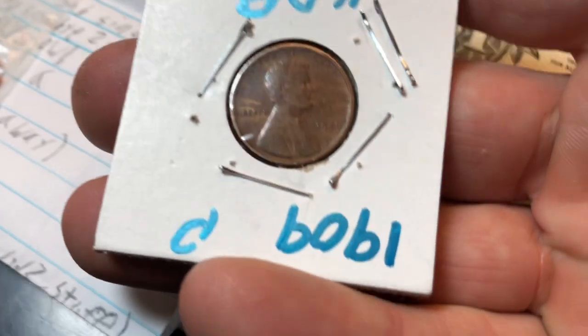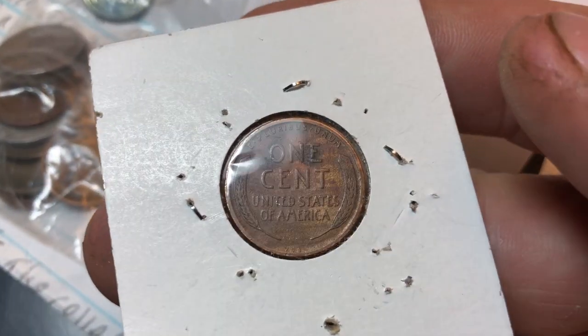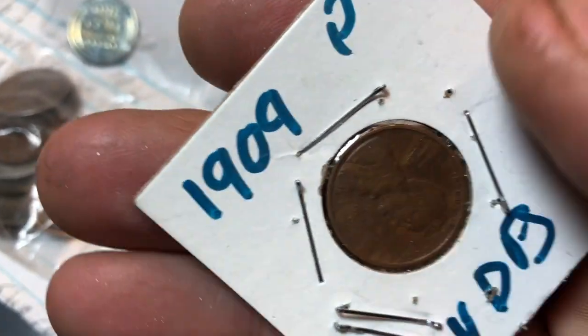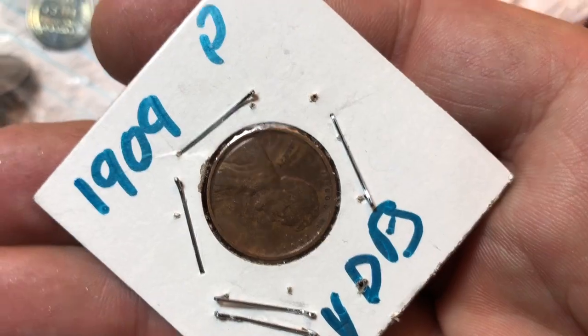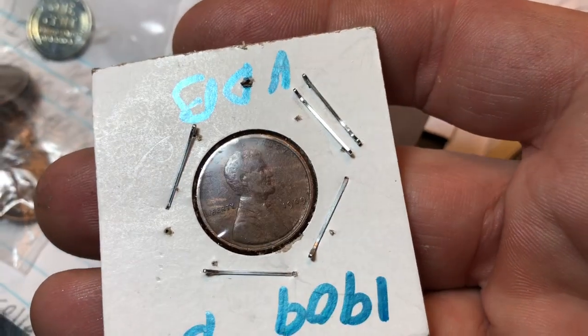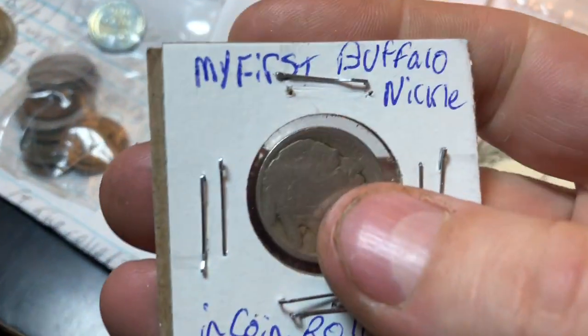A 1909 VDB. Good detail on this one, too. Wow, it's a stunner. And it's even got the wood grain look to it. All right, I'll sign and send that one back. What do we got here?